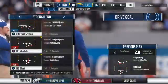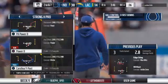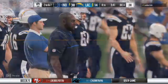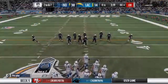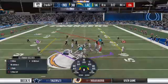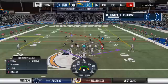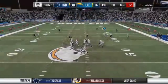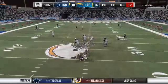And they'll bring him down after just a short pickup. Give him 3 on first down. It'll set up a 2nd and 7. Play clock winding down. On second down, here's Love. And they're going to get him.